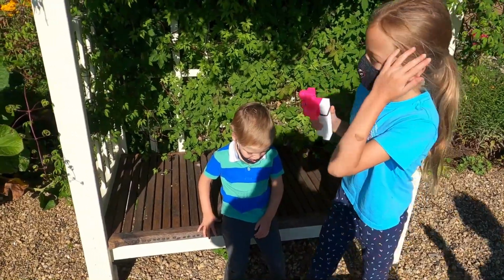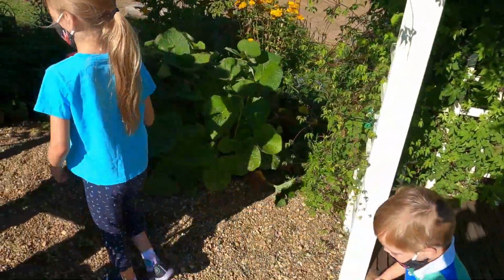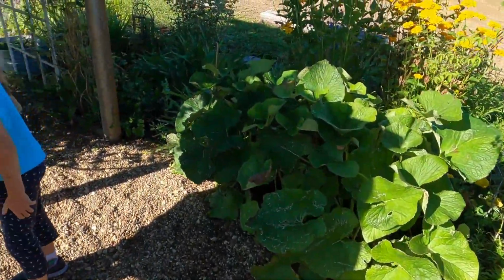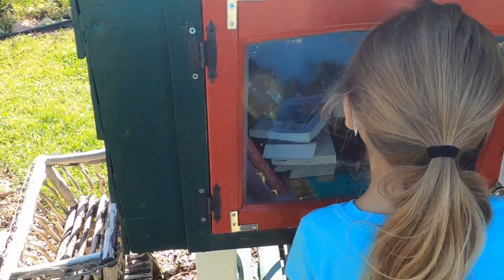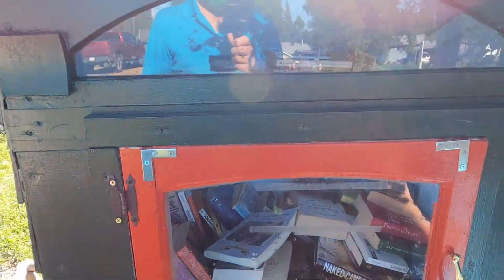A lot of people come right there. Yes, we have several books. You like reading books.